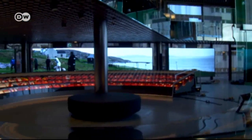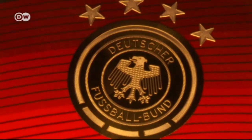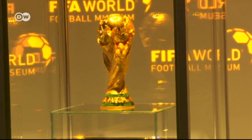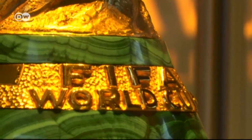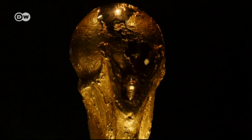At the center of the museum is a rainbow of football jerseys from all 209 member associations of FIFA, complete with video content for each shirt. The original FIFA World Cup trophy is one of the highlights of the collection. Germany's football museum, by contrast, only has a replica of the trophy in bronze.